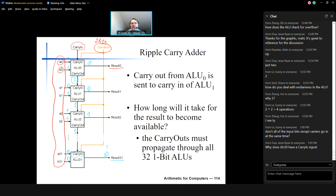And then if it turns out that there is a carry out from ALU 30, which is a carry in into ALU 31, then it's no longer a 0 result, it's actually 1. But for that, this carry has to travel through all the previous ALUs. So that means the carry out must propagate through all the less significant adders.